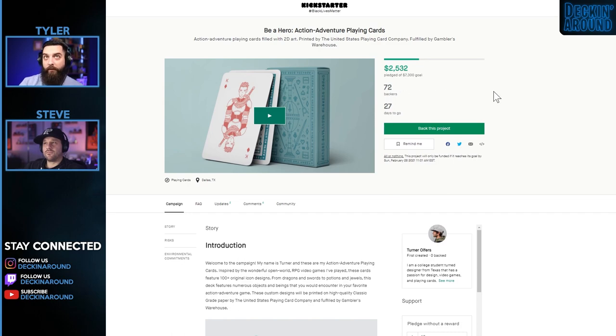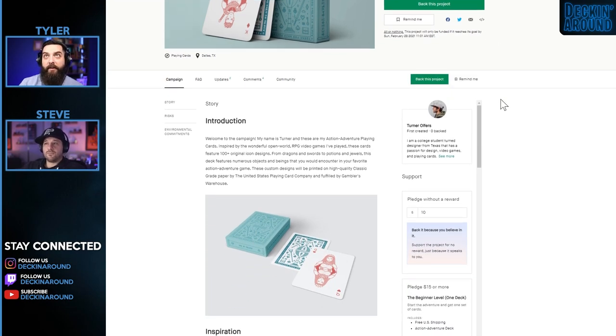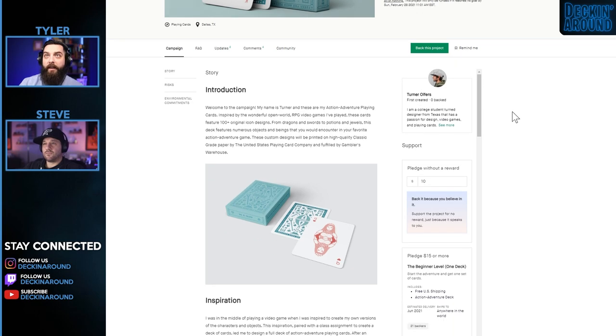7,300 goal. Reasonable within that range, especially for a USPCC printed deck. Hits perfect. Welcome to my campaign. My name is Turner, and these are my action adventure playing cards. Nice, gets into that personal touch right from the jump.